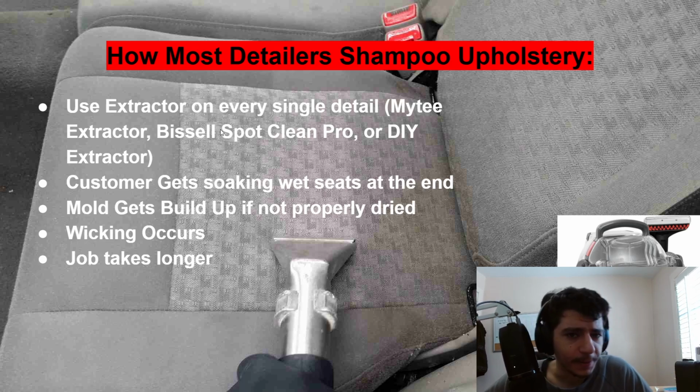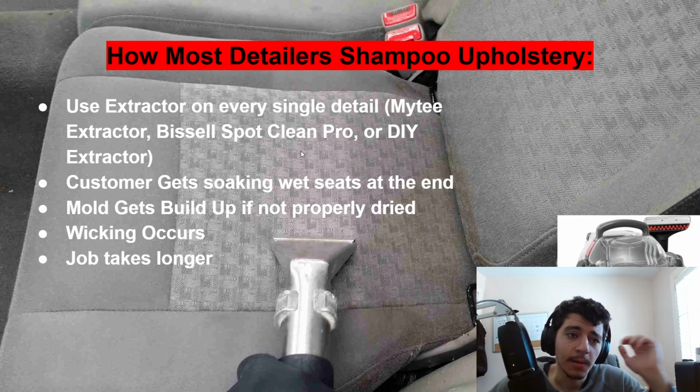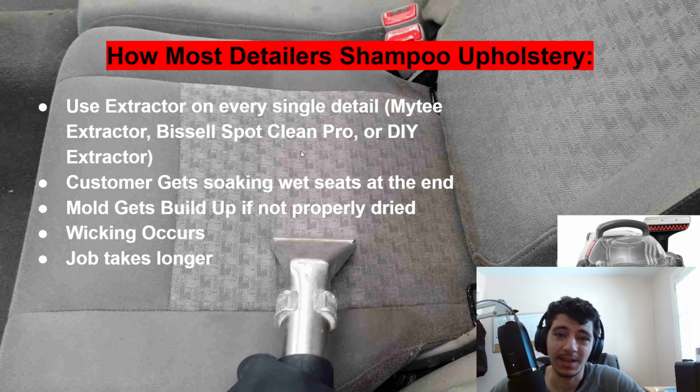But once you get that liquid in, it's really hard to take that liquid out, even with an extractor. You can get most of the liquid out, but you're still gonna have a good portion of that left, and that's gonna be hard to deal with. And I'll tell you why that is.